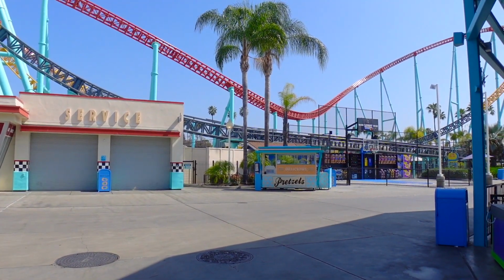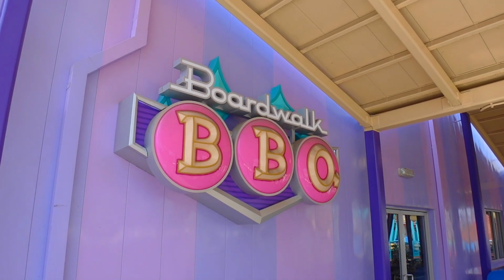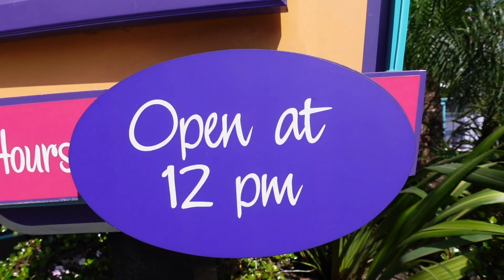Now, to start this top 3 restaurants here at Knott's Berry Farm is right over here at the Boardwalk BBQ. Man, trust me, I've eaten there a few times, and it's so amazing. Their pulled pork, their 3 cheese mac and cheese, their pesto, and their barbecue is phenomenal. This is the one-stop place I come to. Man, you guys need to come out and definitely check out the Boardwalk BBQ.